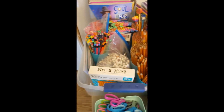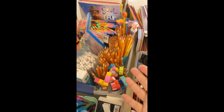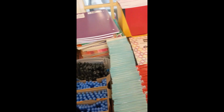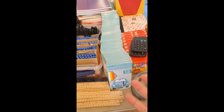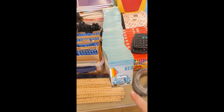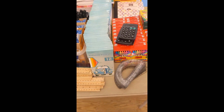Just the normal stuff: glue sticks, pencil sharpeners, coloring books, and tons of different kinds of pencils. We've got fun pencils, regular pencils, cute eraser pencils, scissors, a bunch of pens, and lots of notebooks. I got a great deal on Amazon. I can't remember exactly what the deal was or what time. I think it might have been Cyber Monday that I got these, and I snatched them up because I couldn't find colored pencils at a price that good anywhere else. So yeah, just some regular stuff.